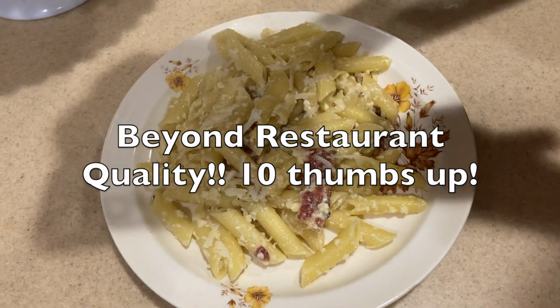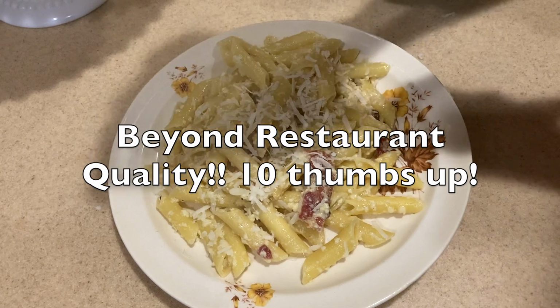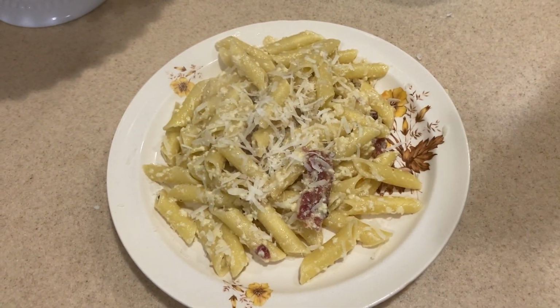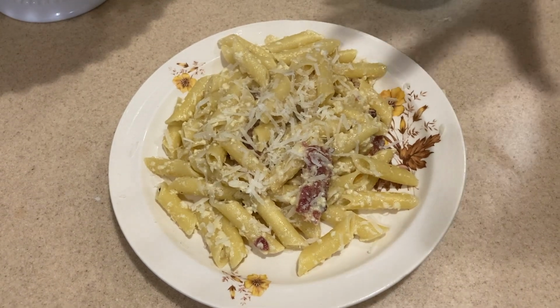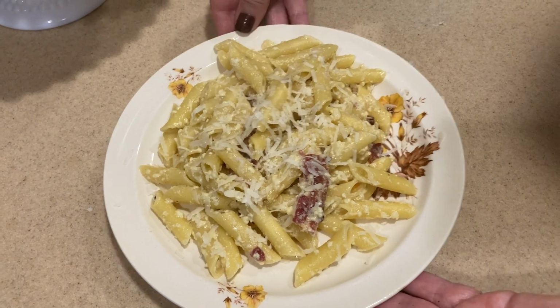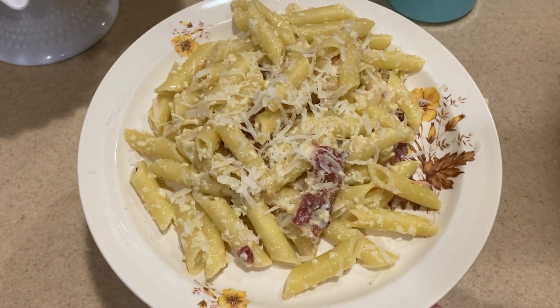Now we're just going to put a little grated cheese on top. This is a very rich, decadent dish. It is minimal ingredients, maximum taste. So enjoy, bon appetit.